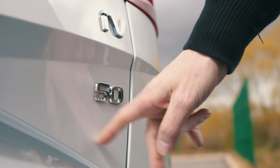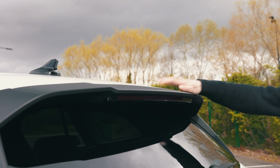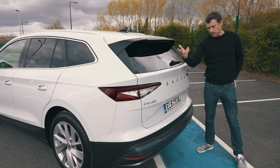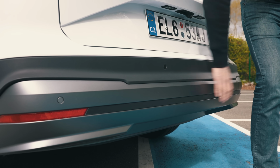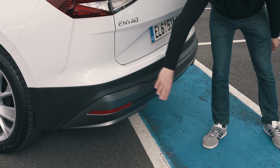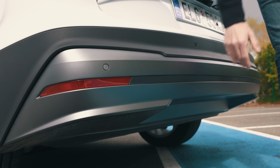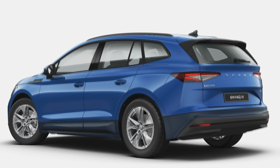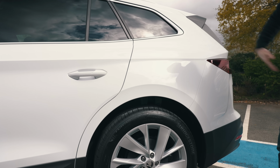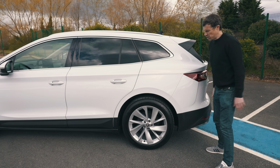And then you've got the battery size there, 60, which means this is the entry-level model. All of these EVs have a slightly extended roof spoiler to help improve aerodynamics, to maximise your range, whereas down the bottom there are no exhaust pipes, obviously, because there's no exhaust, because it's electric. They haven't put any fake ones there just for show, which is good. Now, the actual colour of this bumper changes depending on which version of the Enyaq you go for. Moving down the side, first thing I notice is this rear end does look quite bulbous, like it's sort of got a lot of junk in the trunk.